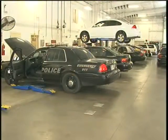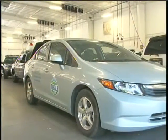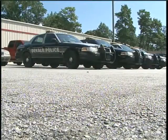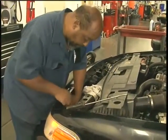DeKalb County's Fleet Management Division has been named one of the top fleets in North America. How did they accomplish such a tremendous achievement? Through practices and policies that are green and cost-effective, which can be difficult at times with a fleet of more than 3,200 vehicles. It's not easy to be green in the market, at least if you're trying to do it cost-effectively. But the department has been making it work and doing it well, and they have seen a return on many of their green investments.